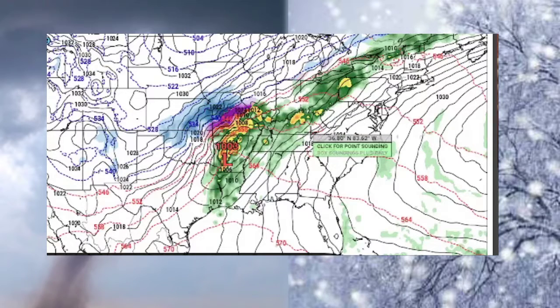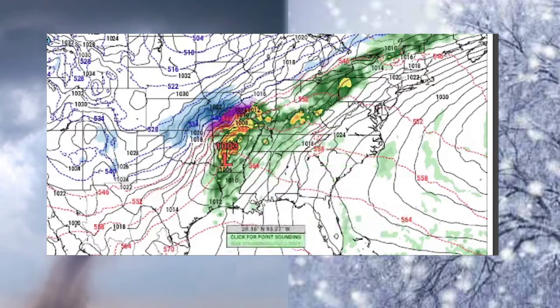So we may not see as much severe weather as we're going to see, of course, in this area. So overall, what I just went over for the past 10 minutes or so is just the severe portion of this dynamic system. Of course, that's not all we're going to be seeing today.